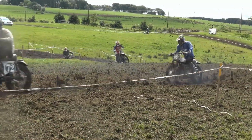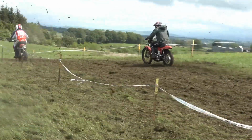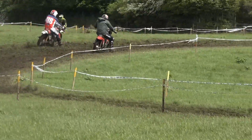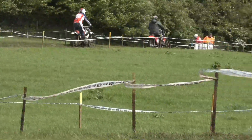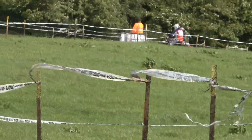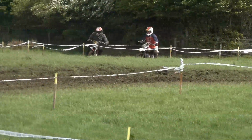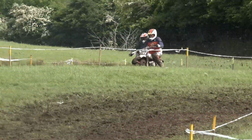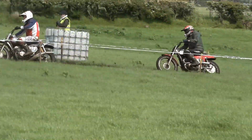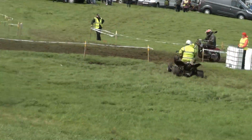And so as the remainder of the pack make the turn, Kenny Harper going through there, number 118, Peter Dobinson, 41 on the Rickman Triumph. So as we look at Peter Dobinson and Kenny Harper dicing at the far side of the track, that doesn't look like either rider wants to give up that position, but looks like Kenny has managed to stick his CZ in front of that British-made Rickman Triumph of Peter Dobinson.